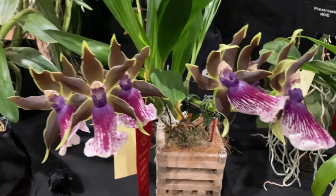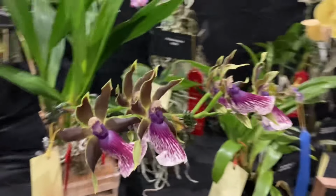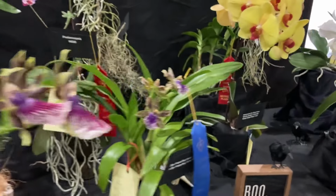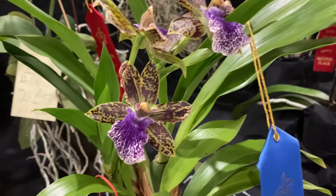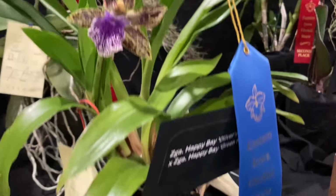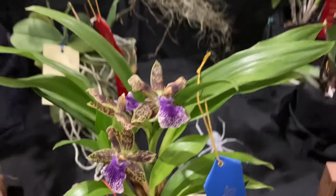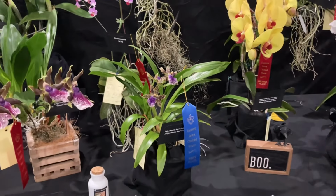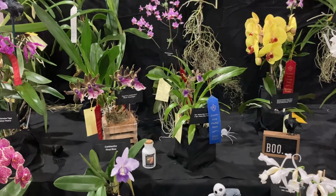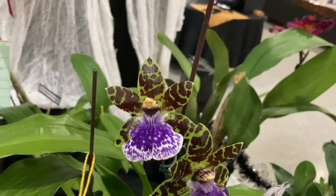Here's a Louisendorf Grex Rhine Moonlight. I really would have liked to see much more open flowers on it. From the side, you can see that it's really quite clawed, really cupped. And then here's a very interesting one, I think this is Stephen Monkhouse breeding, Zygonesia Happy Bay. Steve Monkhouse isn't breeding anymore, but I believe that Sunset Valley Orchids has acquired some of his stock. And here's a Jumpin' Jack, which I have to tell you smells just awesome.